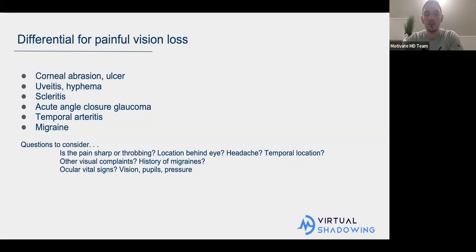Ocular vital signs. So there are three ocular vital signs that we look for when we're on call. So vision, meaning visual acuity, typically it takes the form of 20/20. Are they 20/60, which is worse? Can they only count fingers in front of them? And then we look for reactivity of the pupils. And then we ask that the ED docs measure the pressure inside the eye.